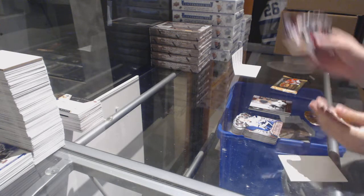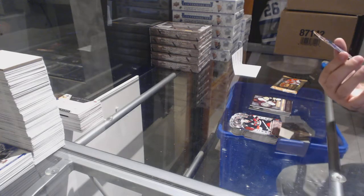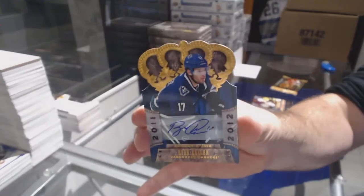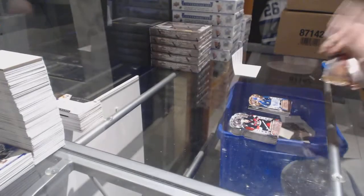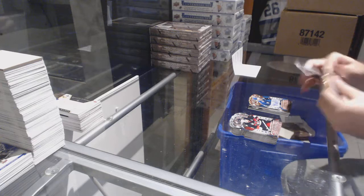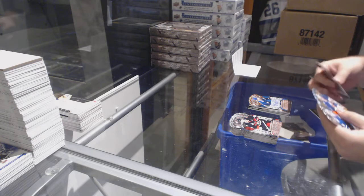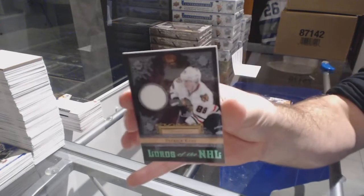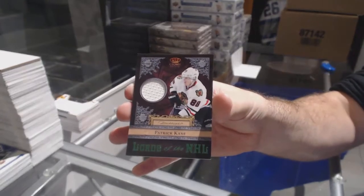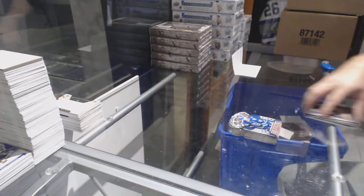We've got a Lords of the NHL for the Boston Bruins, Tim Thomas. And a Ryan Kesler autograph, number to 99, for the Canucks. Ryan Kesler. We've got a Mikko Koskinen for the Islanders, rookie. And a Lords of the NHL jersey, Patrick Kane for the Hawks. Patrick Kane, thoughts.